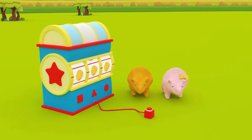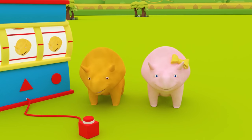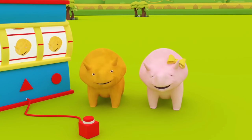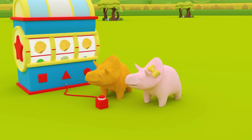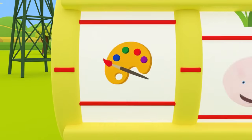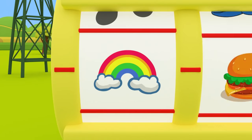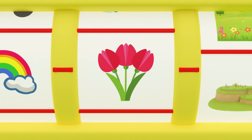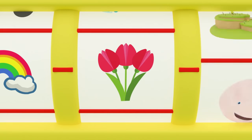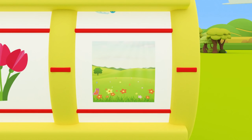Hi, Dino and Dinah. What are you doing today? Do you want to spin the dino dial to see what we will do today? Let's see. Oh, we are going to learn colors today. And we are going to do it while picking a nice Mother's Day bouquet. I wonder where we are going to do it. Ah, of course, in the garden. Let's go, Dino.